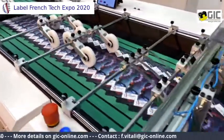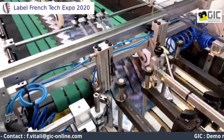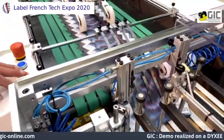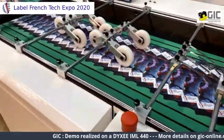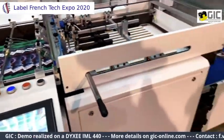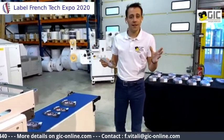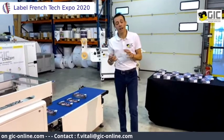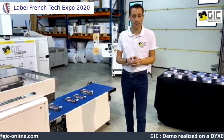You can see again here, we are actually working in a one-up application. For sure, we have the possibility to work in 2, 3, or more ups, depending on the format. I hope this demonstration allowed you to discover the Dixie 44 IML.